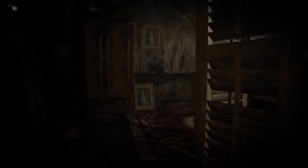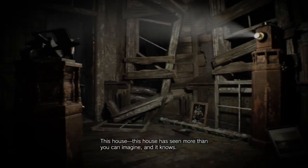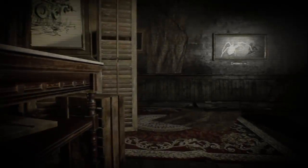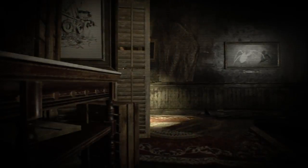Oh, open. This is not a pleasant looking room. This house has seen more than ordinary magic, and it knows. You just don't understand? Or is it that you just don't? Where am I supposed to go? Maybe I should have gone outside.